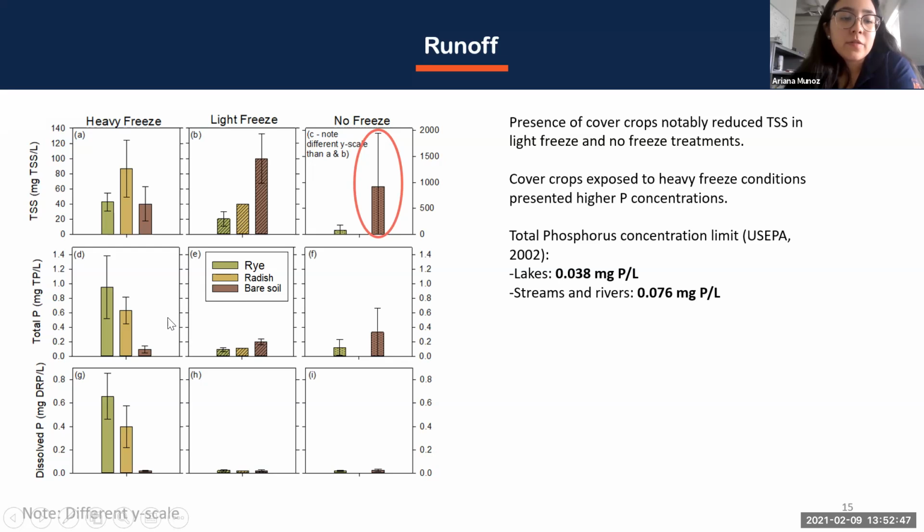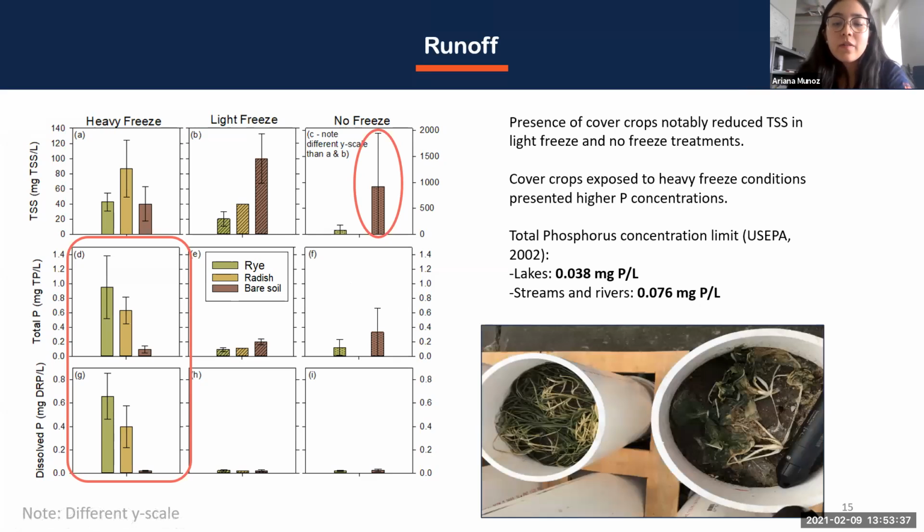And then when we look at the total phosphorus and the dissolved phosphorus, especially under the heavy freeze conditions, we can see how the cover crops exposed to the heavy freeze conditions presented higher phosphorus concentrations. Something to note here is that the cover crops, for the total phosphorus, had concentrations up to 1 milligram of total phosphorus per liter. And this is above the concentration limit that has been established by the US EPA for the Midwest, where lakes can have 0.038 milligrams of phosphorus per liter and streams 0.076. So they were above what we needed, and we can see how this can relate to the freezing conditions and how the tissue was damaged. So there was probably a lot of leachate that left the cover crops.